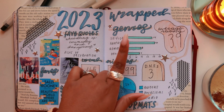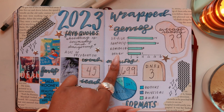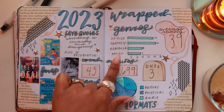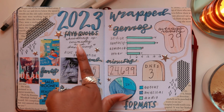But yeah, so then I have my genres. So I split them up into just my lit fic, fantasy, romance, and other. And the other genre is pretty much my queer, YA, and nonfiction books, which I didn't read that many, and all of my queer books were the Heartstopper series.